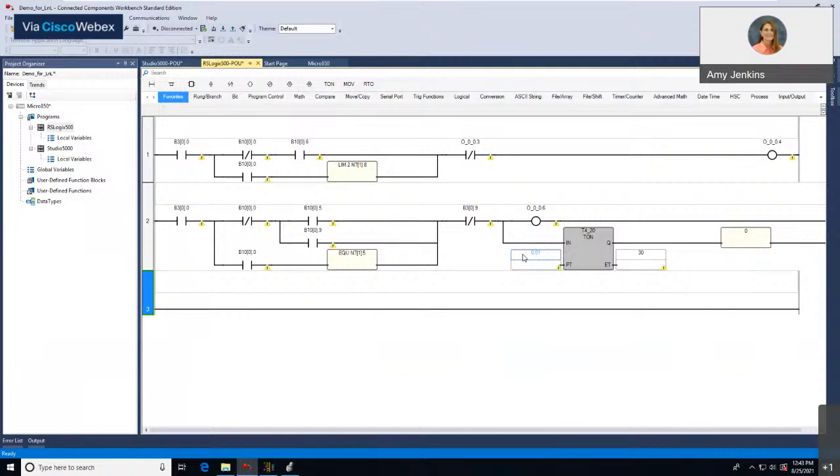Timers in CCW use a time data type. And so I would have to enter T#300ms for 300 milliseconds for that time data type. If I wanted a 1.5 second timer, I could change it by going T#1s500ms for 1.5 seconds. Another thing I'd like to mention, in CCW, jump to subroutine instructions, or JSR for short, are not required.